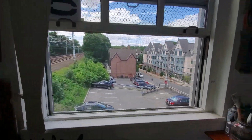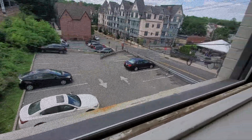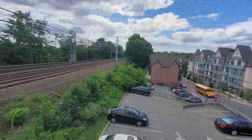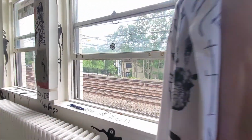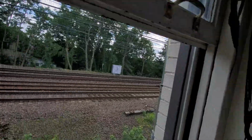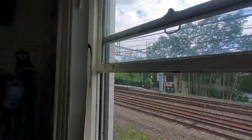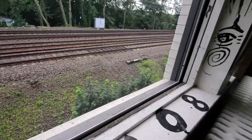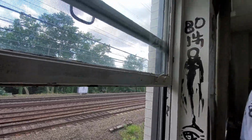Here we go. So we made these screens to fit inside the outer door window track that will never slide down anyways, so that we could get airflow in this window. And the screens are just tight enough not to bend the metal, and we will get no bug infiltration. And there we go. Another custom fit for our buddy and new friend.